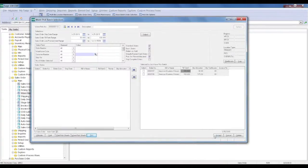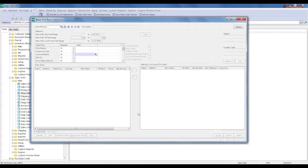And of course, when you use the system, it will adhere to the rules that I talked about in the very beginning, the directed picking and the selections that you have in the locations, whether or not it's pickable by those locations, and the priority codes that you set in your warehouse.